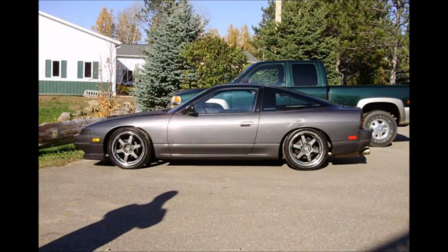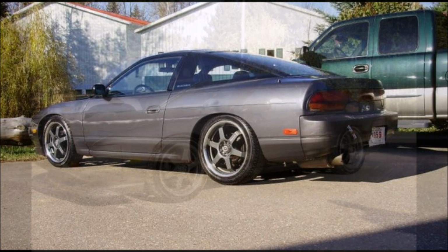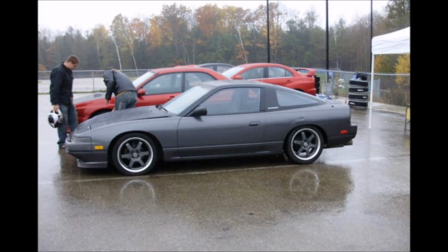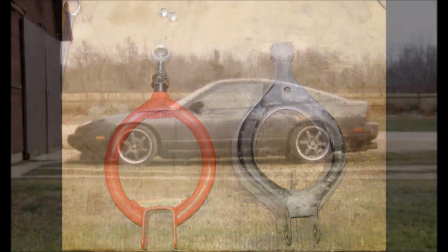You can see here a couple pictures. Had her all washed up before a track day. Me and a buddy went out to US Air up in Shawano for an autocross. I believe this was in fall of 2010 at this time.